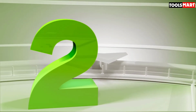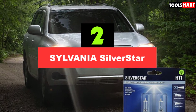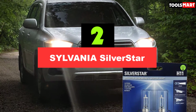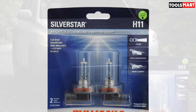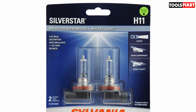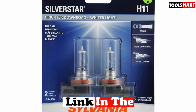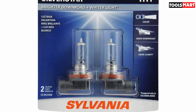Second on our list is the SYLVANIA SilverStar. These halogen headlight bulbs create a bright, white light that provides more down road to enhance overall visibility and performance when driving in a range of lighting conditions. These are some of the best halogen headlight bulbs due to the fact they provide a combination of down road, side road, and bright light, which can provide more clarity when driving at night and in dark conditions.